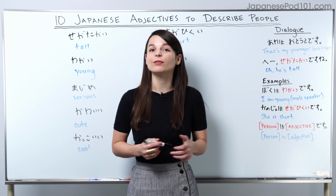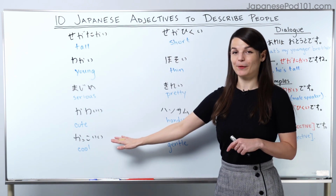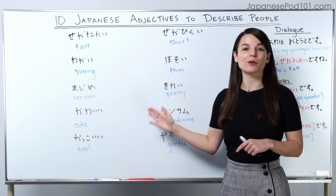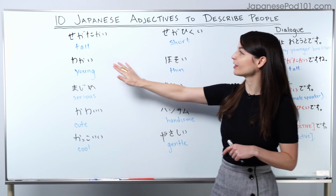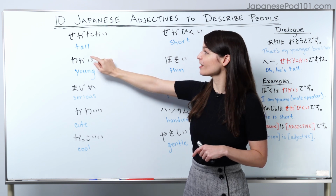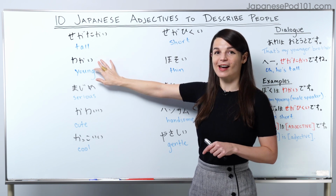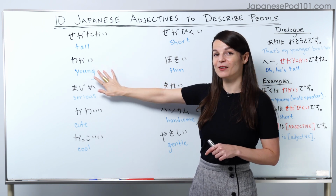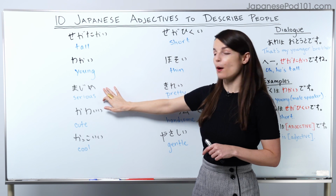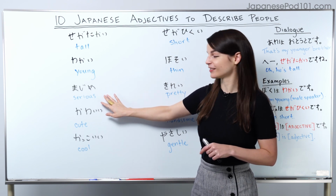Okay, let's take a look at the vocabulary for this lesson. Let's start with this side of the board. Let's go through each vocabulary point one by one. The first vocabulary word is seiga takai. This means tall. Next is wakai. This means young. Next is majime. This means serious.